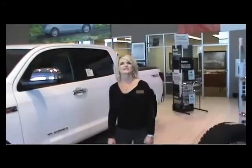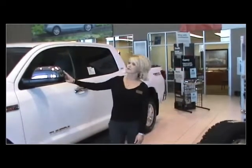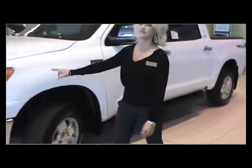One of the best ways to personalize your truck right away and help make it unique to you is by adding accessories. Lithia Toyota has put together a collection of the most popular items ready to be installed today. Look at these examples behind me. This is a beautiful truck with many extras. Chrome handle, mirror accents, running boards, even a chrome roll bar.